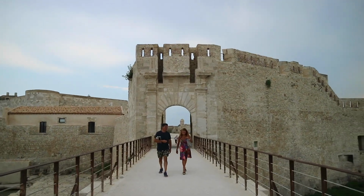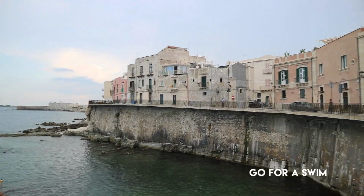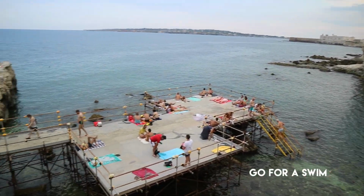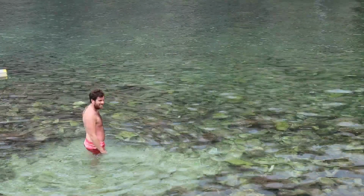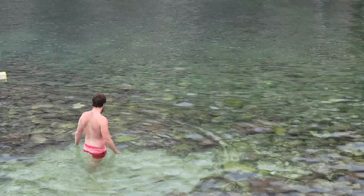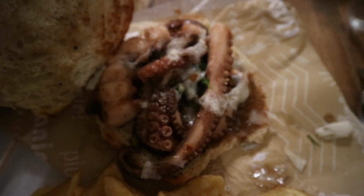There's also some really nice places to go for a swim on Ortigia, and you wouldn't think so, because it's like a walled city on the edge of the ocean. They've made these platforms so that you can put your stuff and your towel on, and you walk down the steps and you can just get straight in the ocean, and it's all really shallow and calm. So there's lots of places to go swimming actually. And then lastly, I guess just eat lots of seafood and go to the markets as well. There's some really good markets in Ortigia.